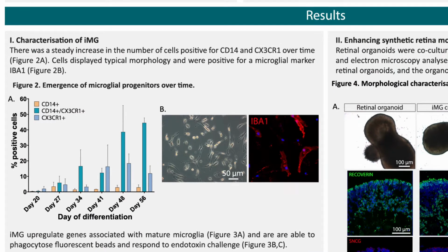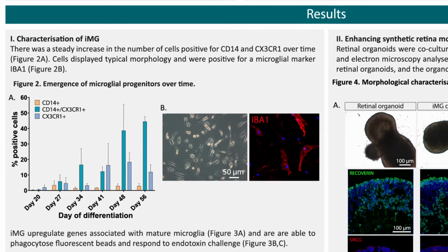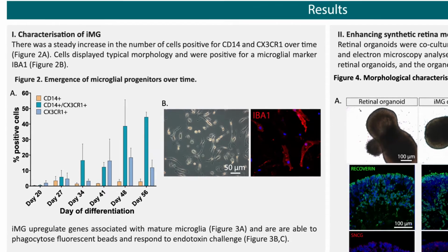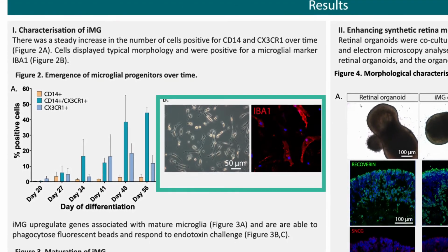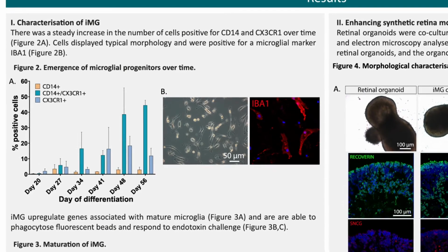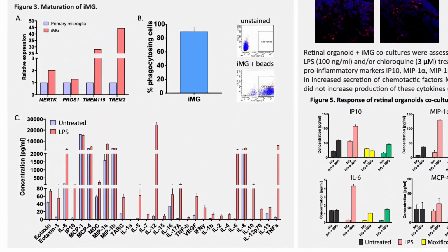As part of the characterization of microglial cells, we studied the appearance of progenitor cells using flow cytometry and showed that there was a steady increase in the number of cells positive for CD14 and CX3CR1 over time. We were also able to show that microglial cells displayed typical morphology and were positive for microglial marker IBA1. We also showed that microglial cells upregulated genes associated with mature microglia in a comparable manner to primary microglial cells.